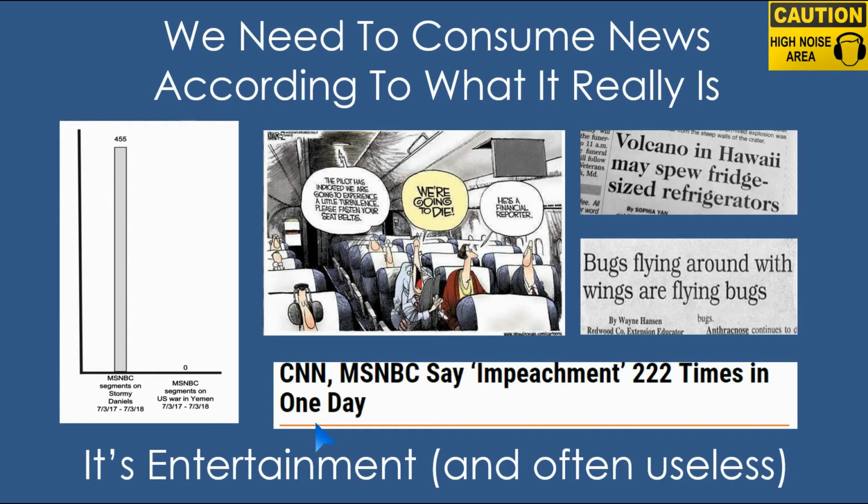And so keep that in mind when you're consuming information, and understand that TV stations are not fiduciaries like registered investment advisors are, where we have to operate in your best interest. TV stations don't have to operate in your best interest. They operate in their own best interest. So keep that in mind.